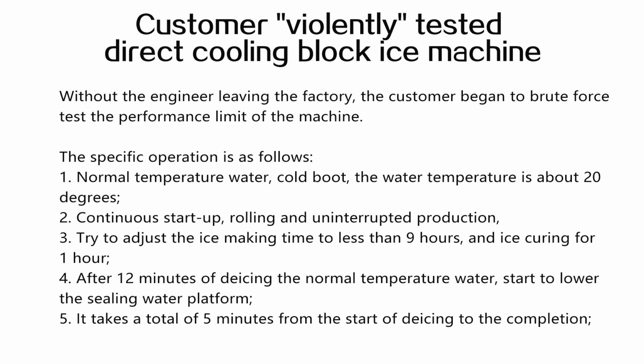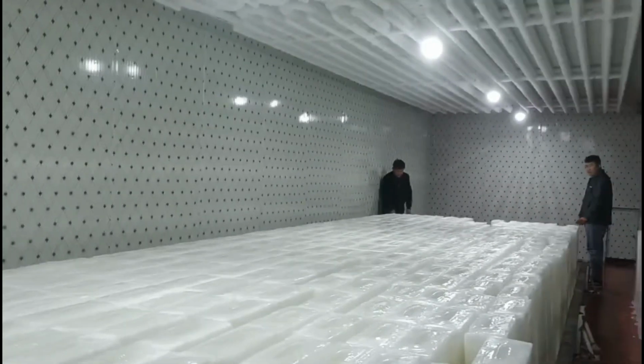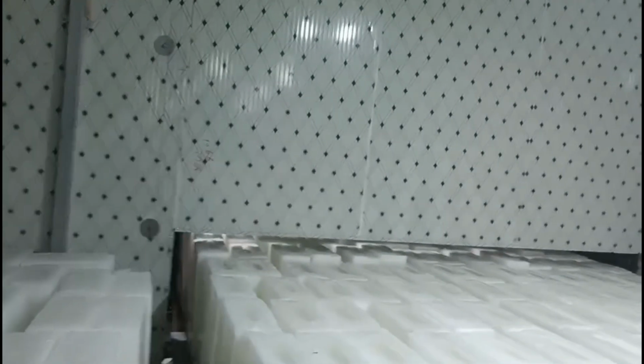The specific operation is as follows. 1. Normal temperature water, cold boot, the water temperature is about 20 degrees. 2. Continuous startup, rolling and uninterrupted production. 3. Try to adjust the ice making time to less than 9 hours, and ice curing for 1 hour. 4. After 12 minutes of de-icing with normal temperature water, start to lower the sealing water platform. 5. It takes a total of 5 minutes from the start of de-icing to the completion.